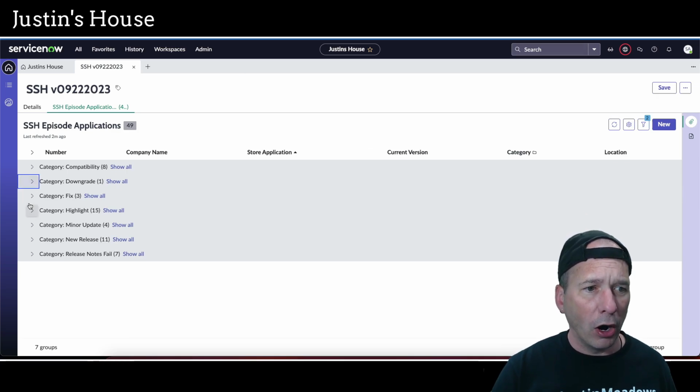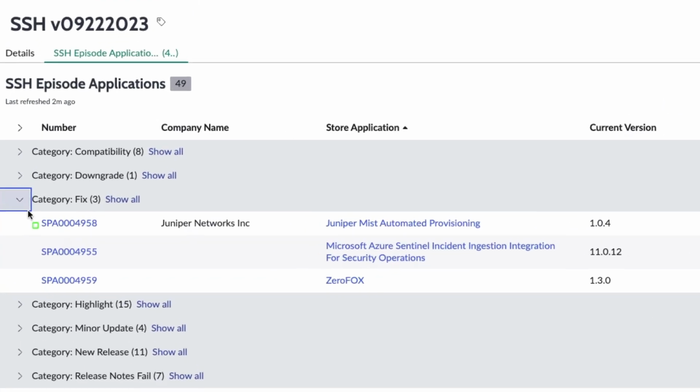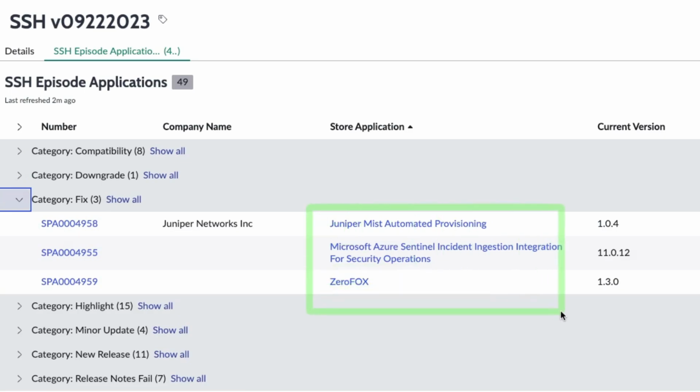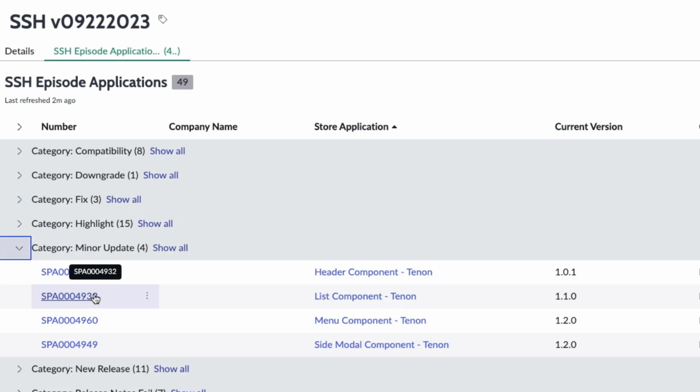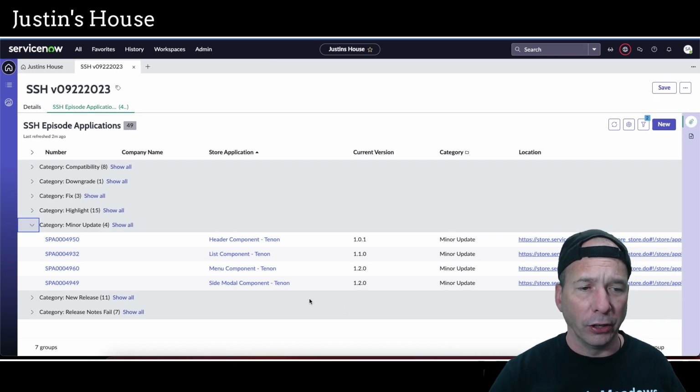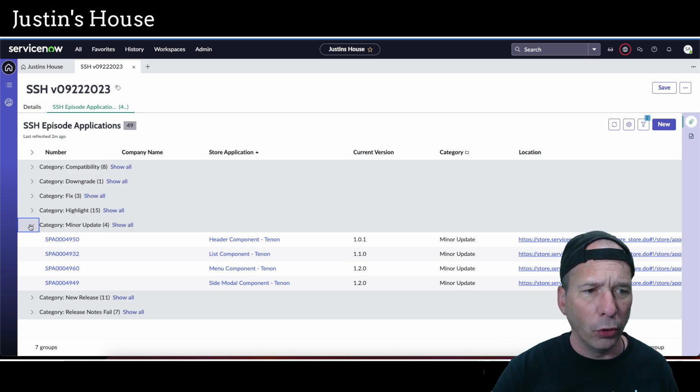Alright, next up are the fixes. There were 3 fixes: Juniper Mist Automated Provisioning, Microsoft Azure Sentinel Incident Ingestion Integration for Security Operations. That's a mouthful. And ZeroFox all had some small minor fixes. And speaking of minor, there were a few minor updates. Header component, list component, menu component, and side modal component for Tenon all had some minor updates. You're going to see them again in either the new releases or the highlights.